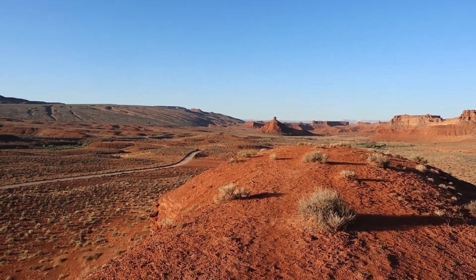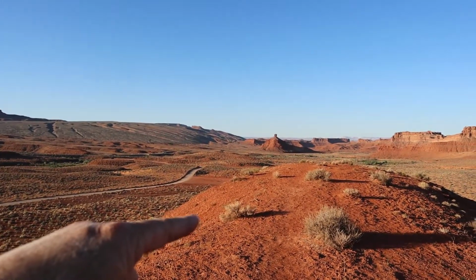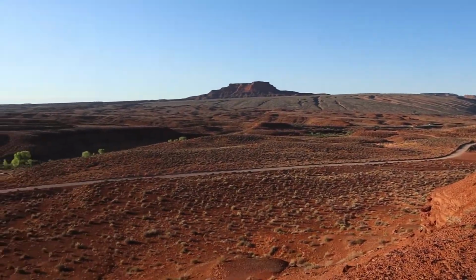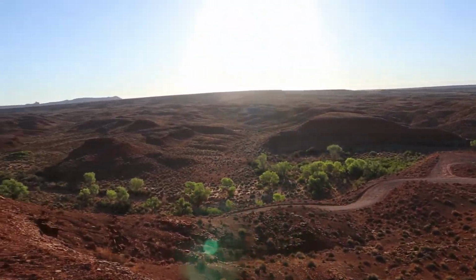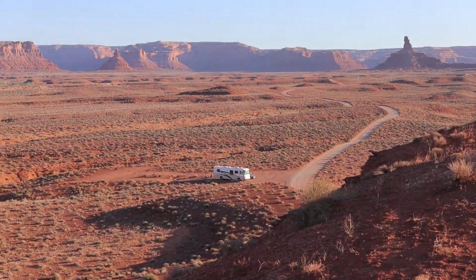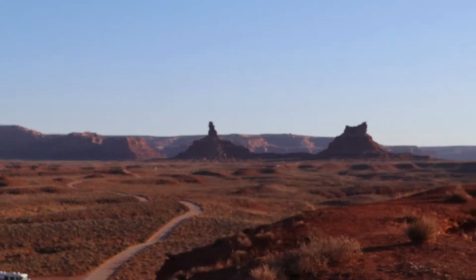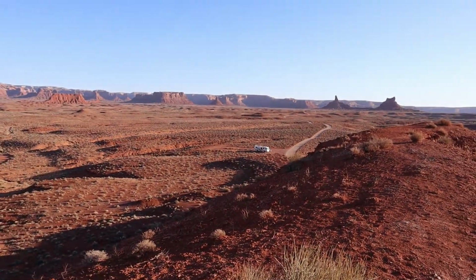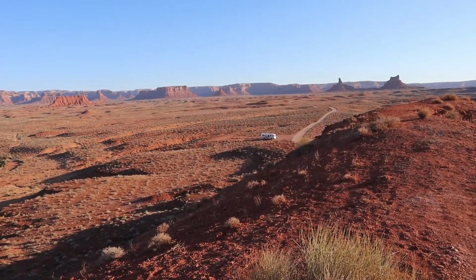I just wanted to point out some of the places where you can boondock or dry camp. There's a spot right there. And there's a spot for Class A's or anything there. And the road continues on. But there's more spots. I don't know if you can see them, but way back there, there are spots all the way around. I think it's a 17-mile loop, but I'm not sure if I would go down there in anything other than a four-wheel drive or something with high clearance. It's not a rough road, but too rough for a Class A.